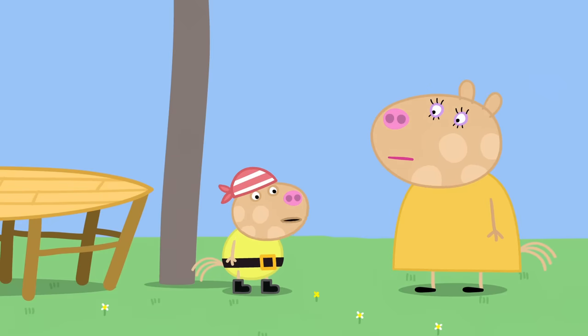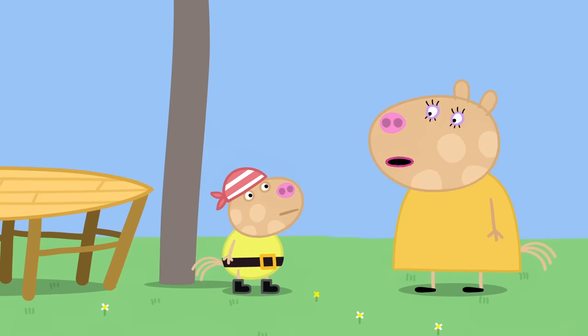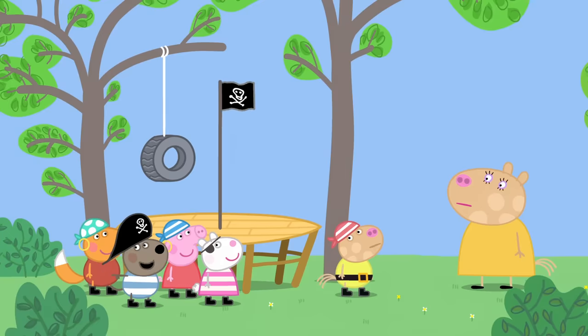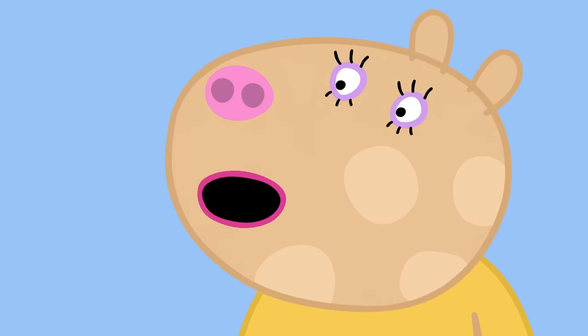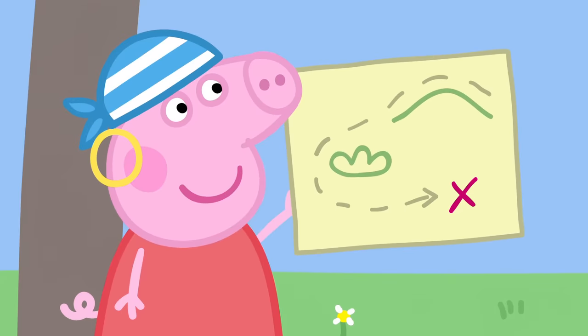When we put the treasure into the treasure chest. What treasure chest? The one we buried in the garden. Pedro's glasses are buried in the garden. Oh, dear. How are we going to find them now? We've got a treasure map.